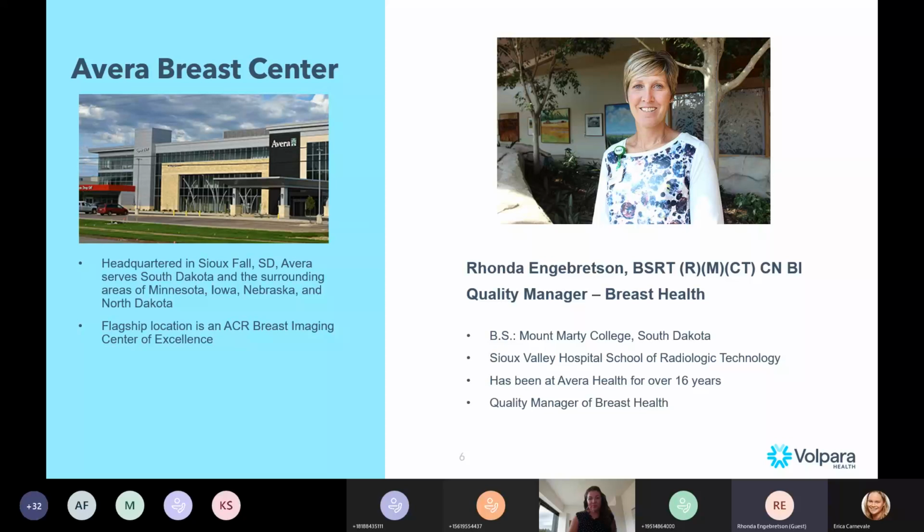Hello, good afternoon. Like Jennifer said, my name is Rhonda Ingwertsen. I am the quality manager here at the Avera Breast Center in Sioux Falls, South Dakota. Our approach to mammography breast imaging here at the Avera Breast Center in Sioux Falls, we are currently the diagnostic hub for our screening sites. So we have currently about 4, four and a half in-house sites that will send us screenings, as well as our mobile truck that goes to 3 different states. And then we work up all of the diagnostics here at the breast center.